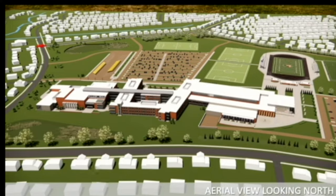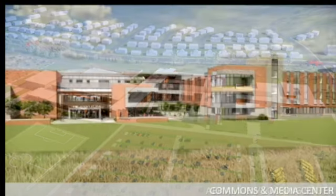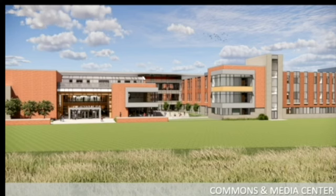We're just going to go over a couple of the exterior shots. To place yourself there, Hood Boulevard is on the bottom. And then this is a view from the main entrance. The main entrance is there on the right side. And then here on the far left is the auditorium. In the center is the Commons and the Media Center. And then that begins on the right side, the start of the academic side of the building.